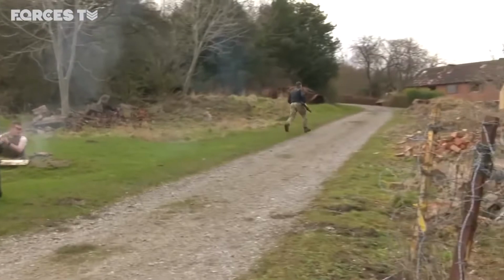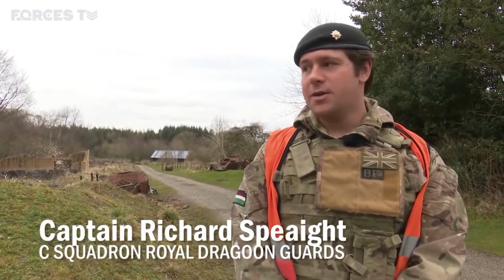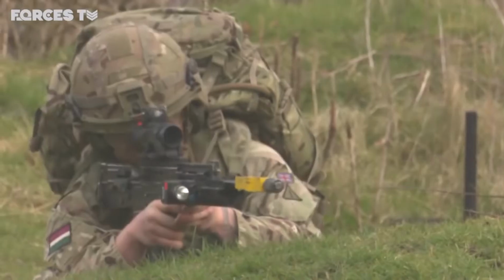We're halfway through a large end of serial final exercise with C Squadron Royal Dragoon Guards. Chaps behind me are in reserve, pushing up into the buildings behind us, which is currently being taken.